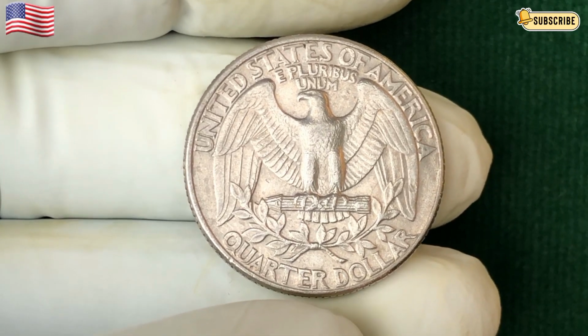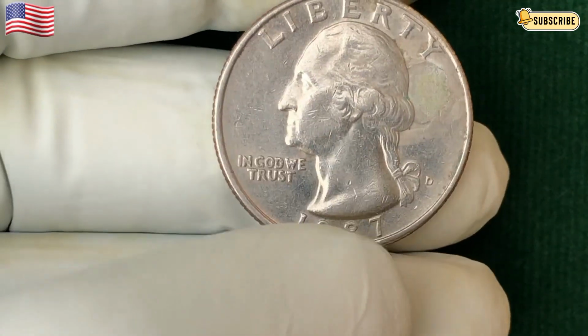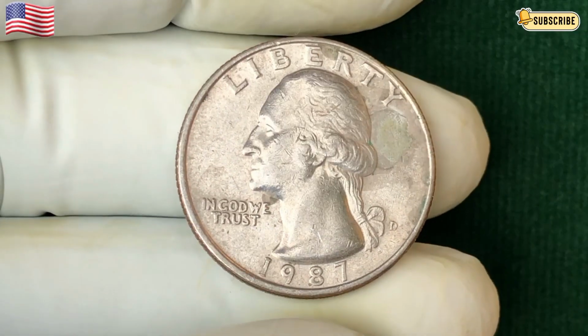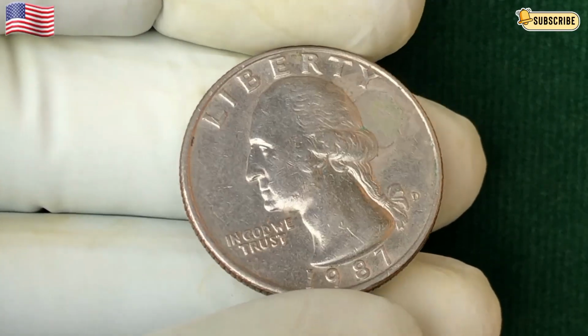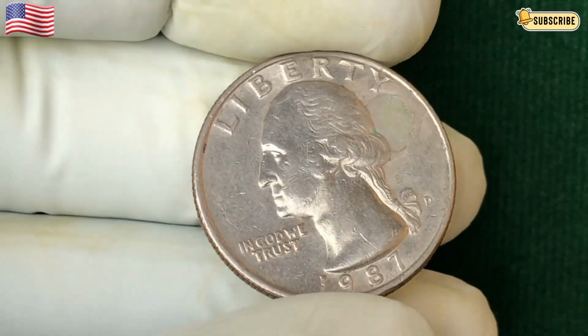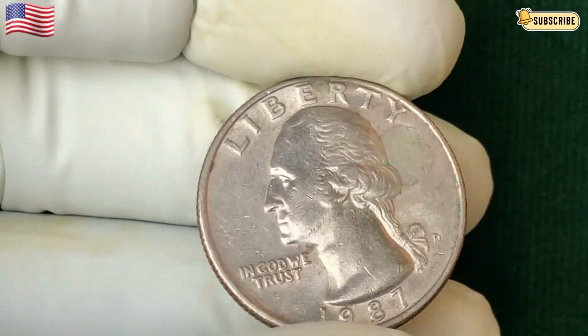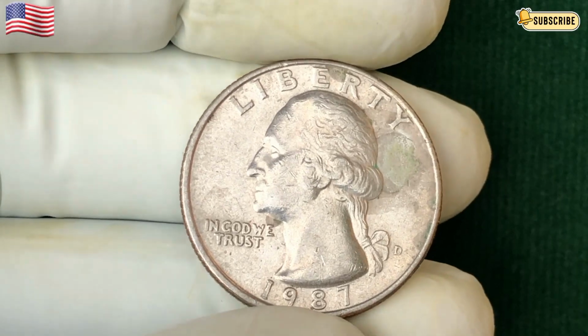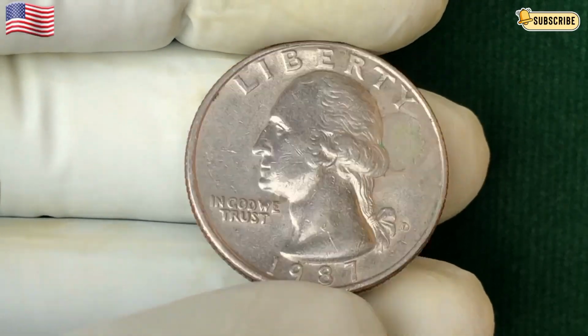So, before you discard that 1987 quarter into your loose change jar, take a moment to inspect it. Look for signs of minting errors, check its condition, and make sure it's not one of the rare uncirculated versions that could be worth a fortune. You might just have a coin worth thousands of dollars without even realizing it.